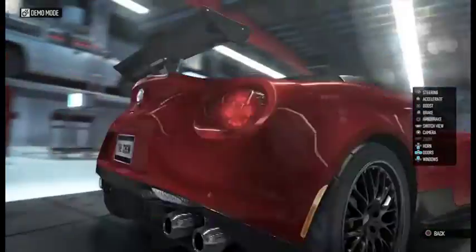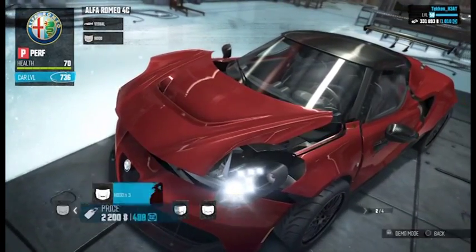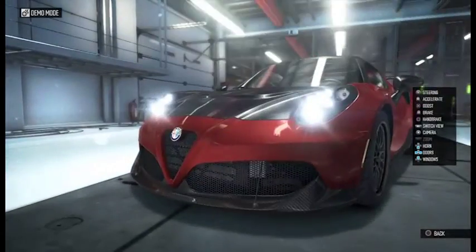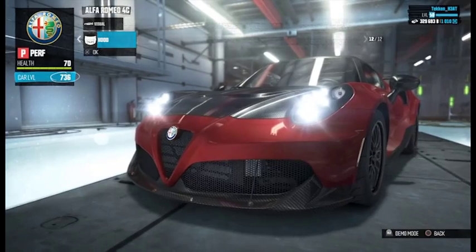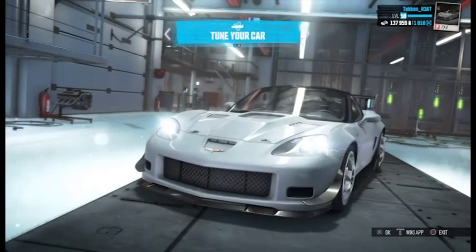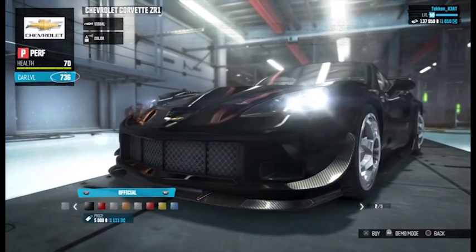the next one on my list is probably one of the most important visual mods or visual changes you can ever do to your car, because doing this completely changes everything. It's what makes your car stand out from the rest, and that is the rims. And if you're telling me that rims are not high up on the important list, you're lying to yourself.